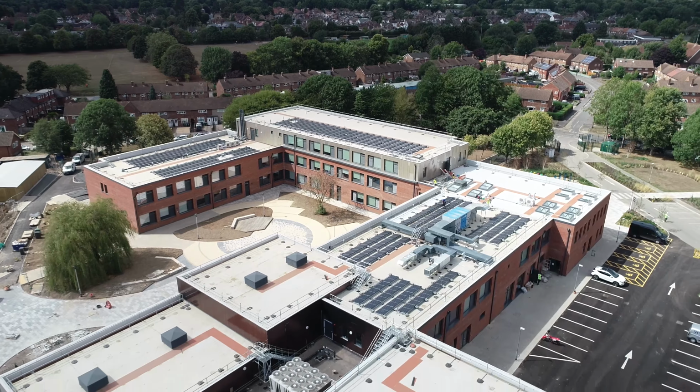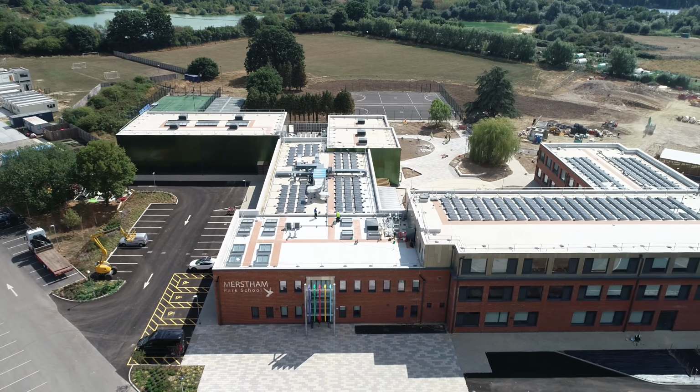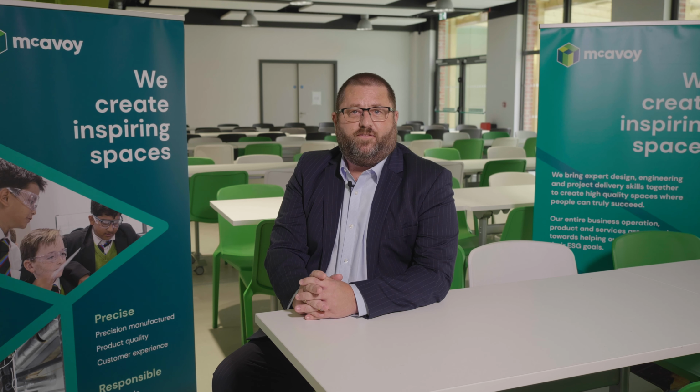Three words to sum up McAvoy's performance on this project: collaborative in their approach to working with all key stakeholders, positive attitude to overcoming problems and challenges, a real can-do approach, and lastly, dependable, which has been evident through open and honest communications throughout the project.